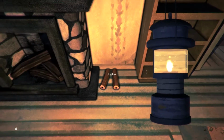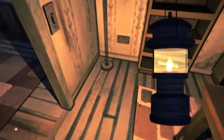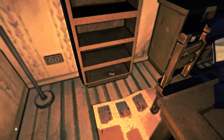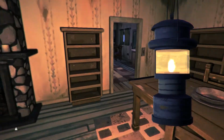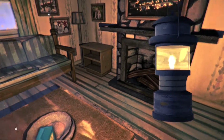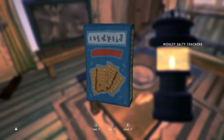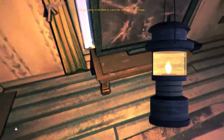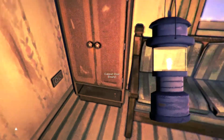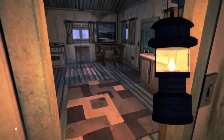Fire logs. I'll take them. Let me see. Wow, this place is the wood bonanza. It's gonna save me time having to chop anything up. That's good. Happy with that.